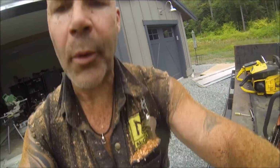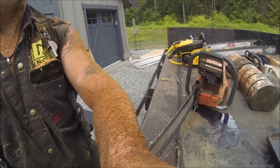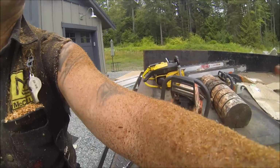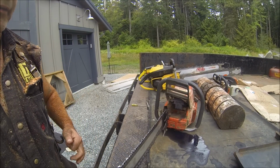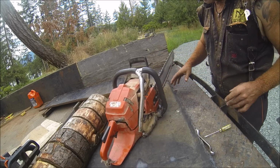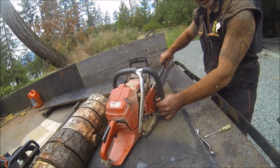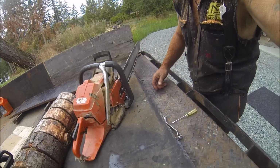I'm putting a new chain on my saw right now, okay? I'm just putting a new chain on. All right, can you see this? So, this is what I do. It's on the bar, right? This is a brand new chain, right? You can see the slack in the chain, right? Can you see it there?